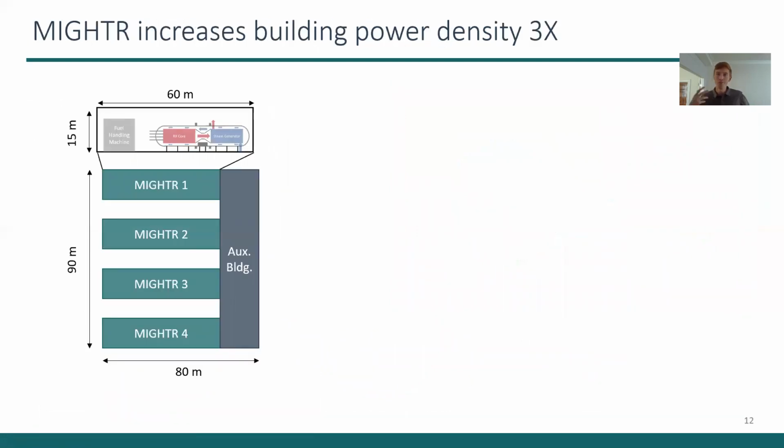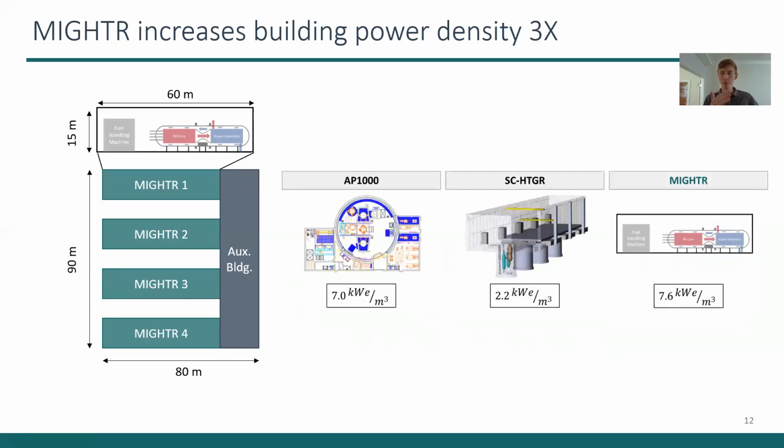So back to our metric of building power density, we envision MIGHTR as a 4-unit plant similar to the SC-HTGR. And if we look at the AP1000, recall that it was 7 kilowatts per meter cubed. The SC-HTGR was 2.2 kilowatts per meter cubed. And now MIGHTR comes in at 7.6 kilowatts per meter cubed. So we've sort of achieved the building volume power density of the water-cooled plant, but we get the high temperature and the passive safety of the gas-cooled reactor.